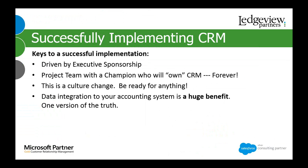As you're going through that change, if your goal is to have one version of the truth, then it will be very important to have your systems integrated. Sharing historical sales data with the sales team to have at their fingertips anytime, anywhere can be a huge productivity gain.